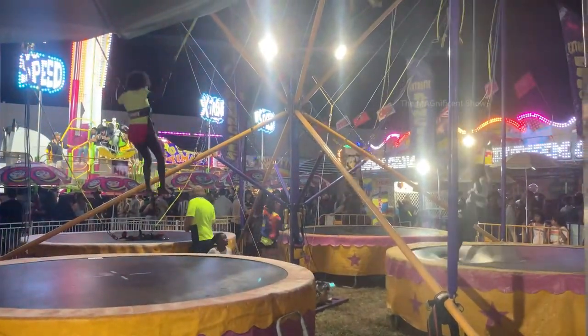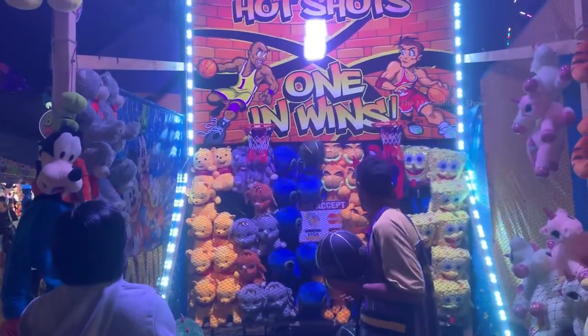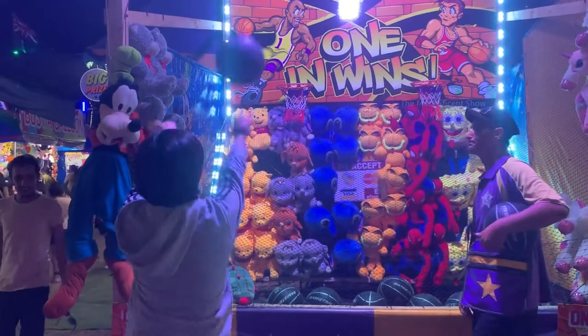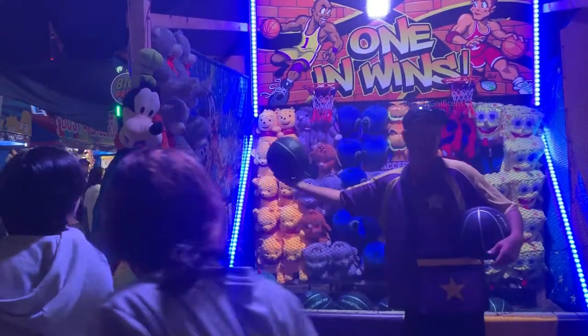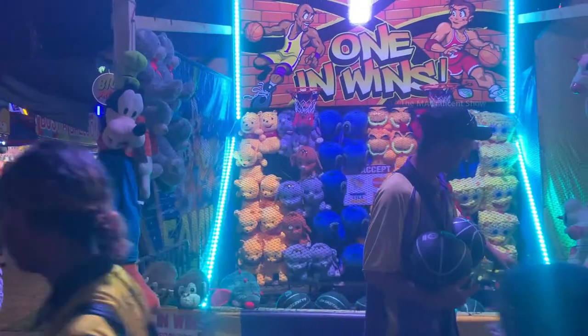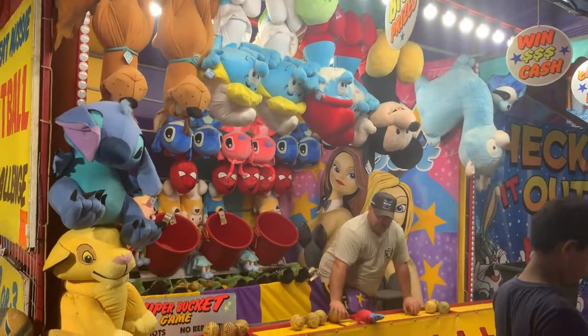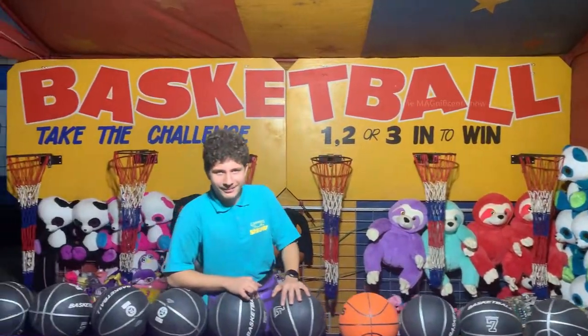There are a lot of shops in this section, guys. Most of the shops are giveaway shops. They conduct a kind of competition and give toys and other gifts to the people who win. Look at this one. It is a basketball competition shop. This one conducts a game to put balls into the bucket continuously, and if you win, you can get a toy.